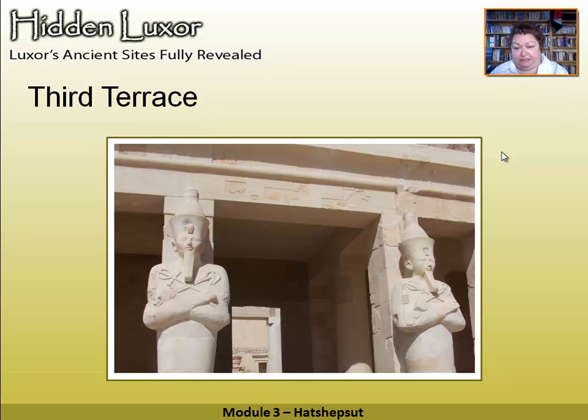Now, we've got the third terrace here, and statues. If you know a little bit about Egyptian sculpture, they are actually very feminine. One of the things is the shoulder width. They had a canon of proportion, and male shoulders should be 6 squares to the height of the body being 18, but these are 5. And I mean the face as well looks very feminine.